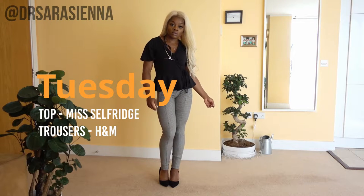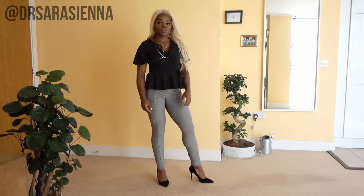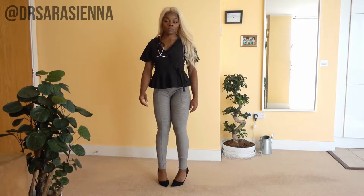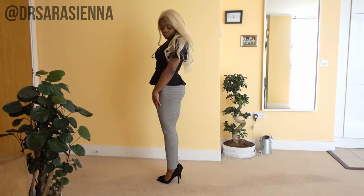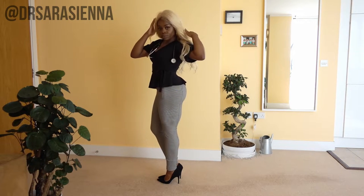For outfit number two, we're gonna get a little bit spicy. Not too spicy though, because this is a professional work environment. But we're just gonna have a nice, pretty outfit. So the top is from Miss Selfridge. The trousers are from H&M, I believe.